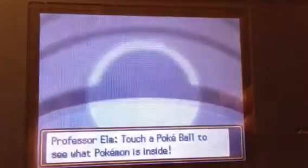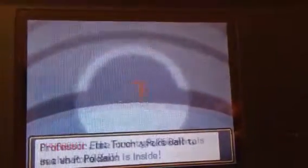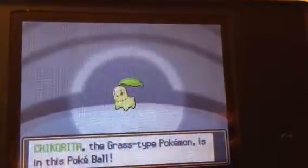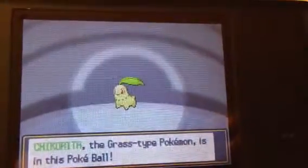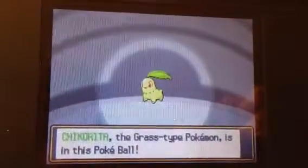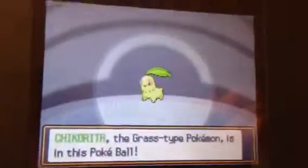You can choose one of the Pokemon. So we get to choose one of the Pokemon. Touch a Pokemon to see what's inside. So here's Cyndaquil, a fire type. Chikorita, a grass type. Cyndaquil is the most commonly used, and Chikorita is the most underrated.